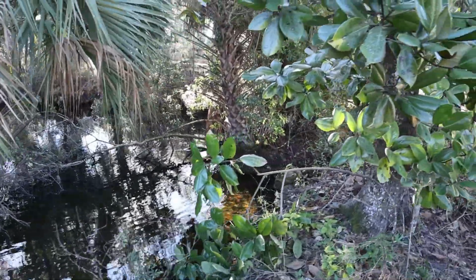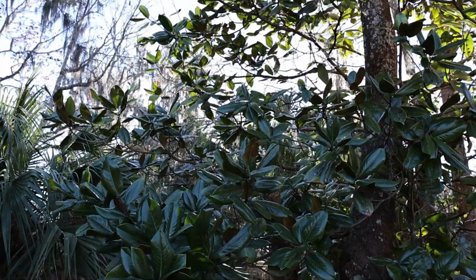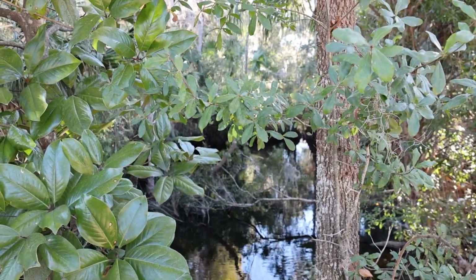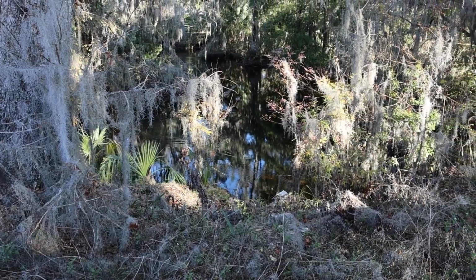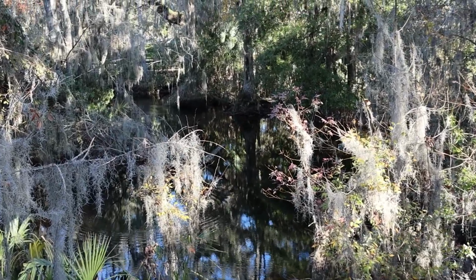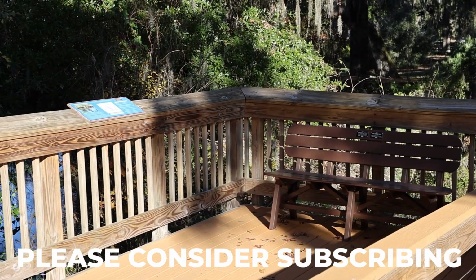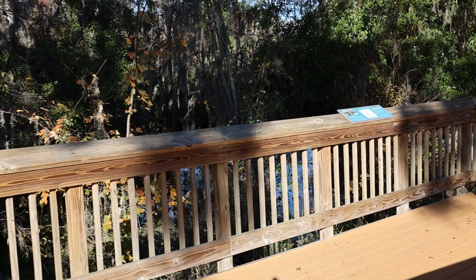Let's talk about why this trail is so special. The Villages, known for its active adult lifestyle, has made a conscious effort to preserve these natural areas. The Fenney Trail supports biodiversity, offering a haven for species that are part of Florida's diminishing natural habitats. Here, conservation meets recreation, ensuring that this piece of Florida's ecological puzzle remains intact for future generations.